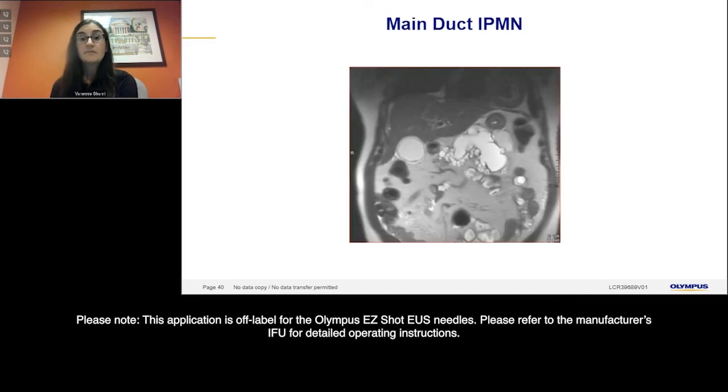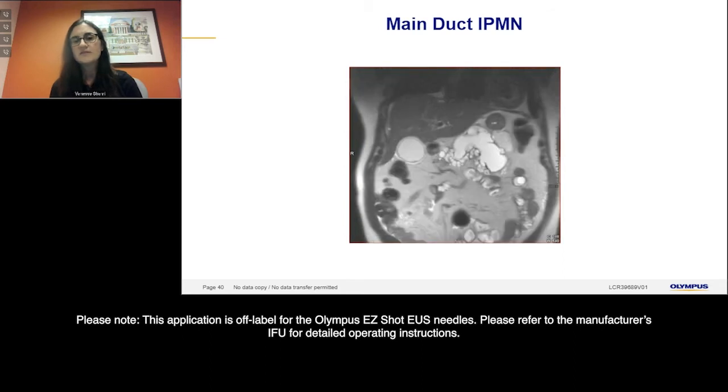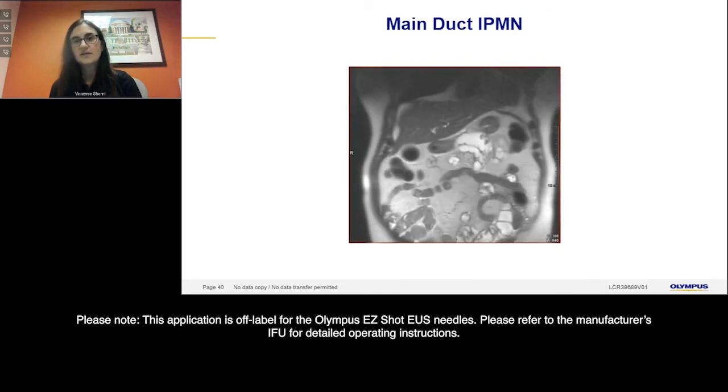Next, there are main duct intraductal papillary mucinous neoplasms. These are neoplasms that arise from the epithelium of the actual pancreatic duct itself. Here you can see a coronal view. You see a huge pancreatic duct. Huge, and you can even see within that pancreatic duct some defects consistent with growth. I mean, this is a little bit of an exaggerated case, but this is a classic main duct IPMN.